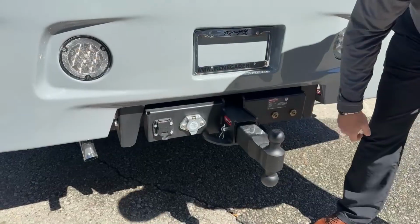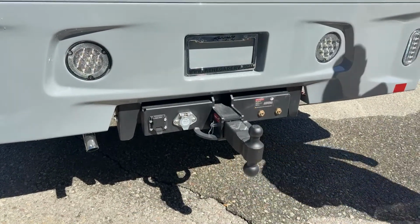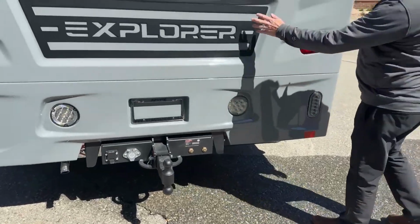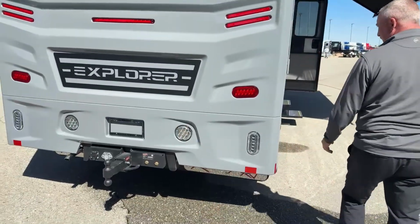Comes with a 2-inch and a 2 5/16 ball. And as you can see, it's nice and blacked out, everything over here. Only thing that's not blacked out is the chrome tip for the exhaust.